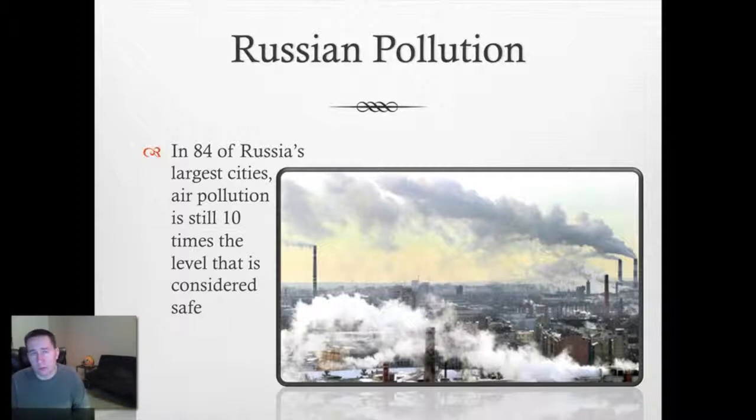So now looking at Russia today, Russia has really degraded their environment like many of the other countries that we've talked about too. You see there on the PowerPoint, of all the Russian cities, 84 of them have air pollution. It's actually 10 times the level that is considered to be safe. So Russia's pollution is pretty high. Is it as high as what you'll find in Beijing, China? Probably not, but it's still pretty high and still pretty awful as far as living conditions is concerned.